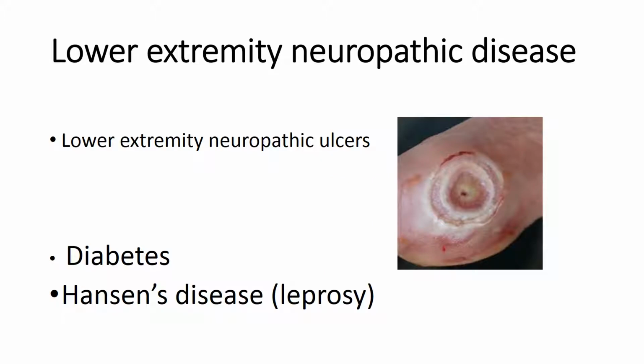Lower extremity neuropathic disease is one of the 3 lower extremity diseases, and the patient with the lower extremity neuropathic disease has the lower extremity neuropathic ulcers, also called diabetic foot ulcers. And Hansen's disease patients who have leprosy also have the neuropathy, which is present in patients who end up with neuropathic ulcers.